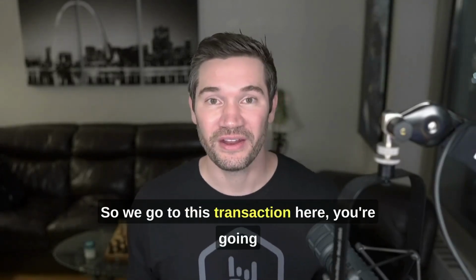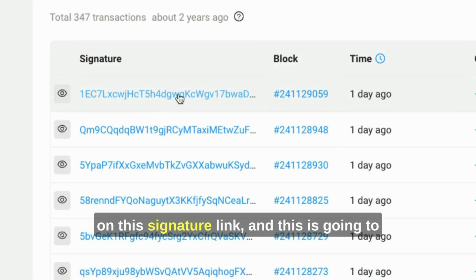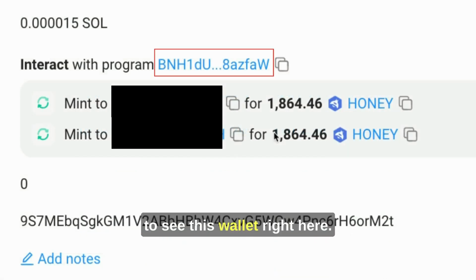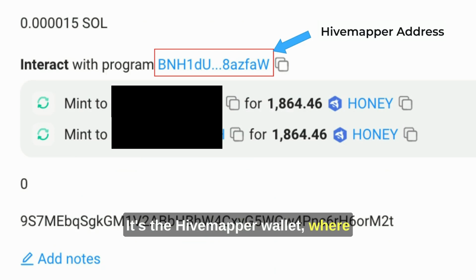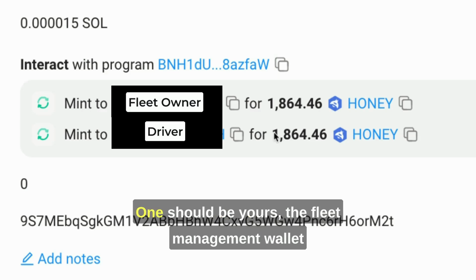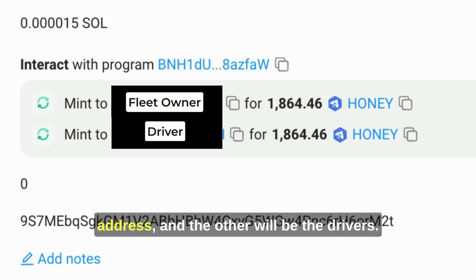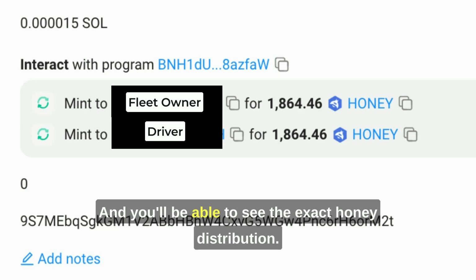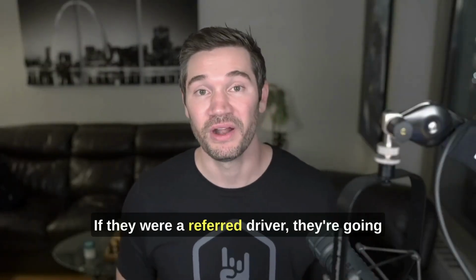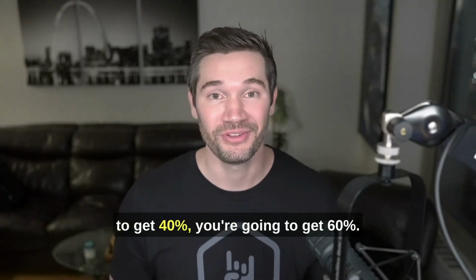So we go to this transaction here. You're going to go to the left. You're going to click on this signature link. And this is going to give you the details of that deposit. So if you go down, you're going to see this wallet right here is the Hivemapper wallet where all the distributions come out of. If it is coming from your dash cam, you're going to see two destination wallet addresses here. One should be yours, the fleet management wallet address, and the other will be the driver's. And you'll be able to see the exact honey distribution. So if they're in a 50-50 split, then it'll be equal. If they were a referred driver, they're going to get 40%, you're going to get 60%.